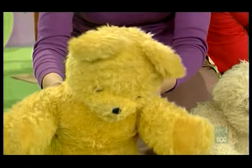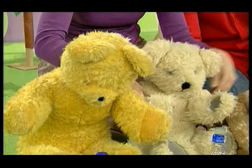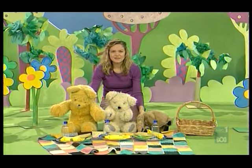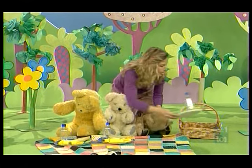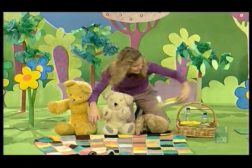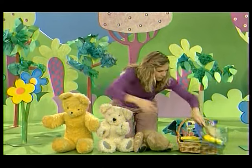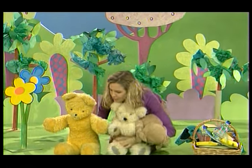"Oh, no, this won't do at all. We better find another picnic spot." "Shoo, cicada, shoo." So, the bears, hungrier than ever, packed up their delicious picnic food and their picnic rug and set off to find the perfect, perfect picnic spot. Come on, bears.